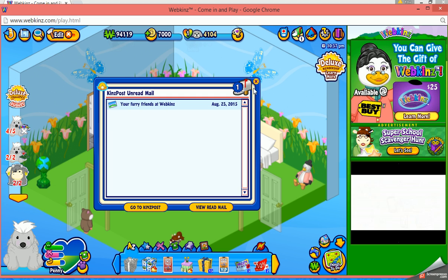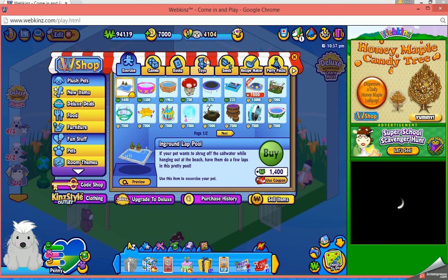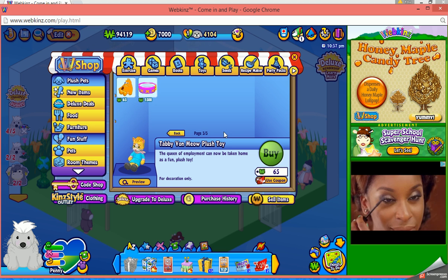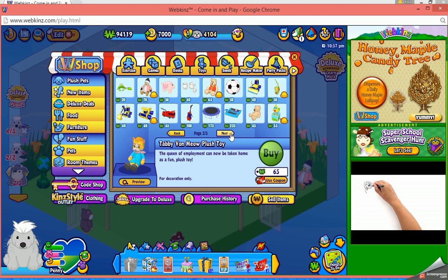Okay, Penny, we'll get you a baseball. Since she is too cute, I'll get her a baseball. Toys. Where's the baseball? Where's the baseball? See, soccer ball? What? Are you kidding me? They don't have a baseball? Alright, sorry, Penny.